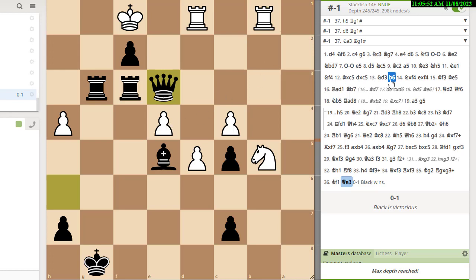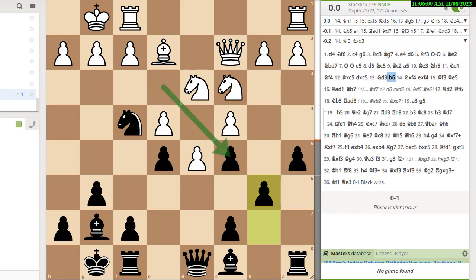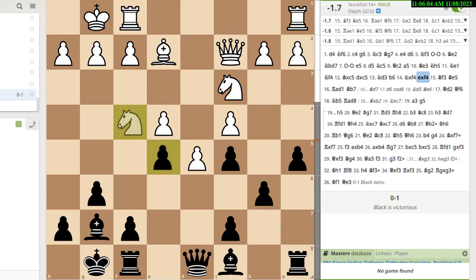Let's go back to see how that actually happened. So right here, their dark squares are weak. Why? Because they played bishop takes c5, and they gave up their dark square bishop for my knight to double the pawn. But then when they played knight takes, pawn takes, the dark squares become much weaker because my bishop on g7 becomes very active.